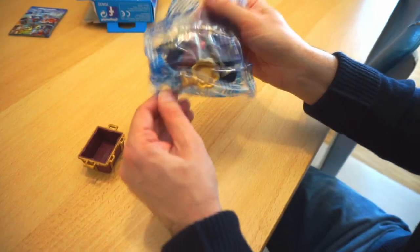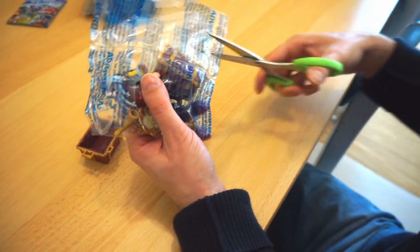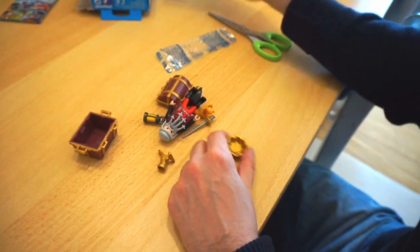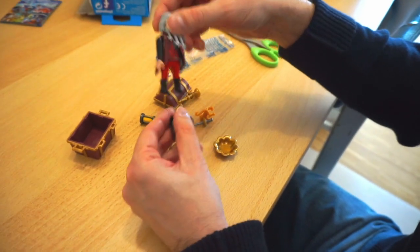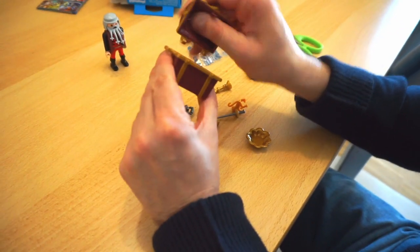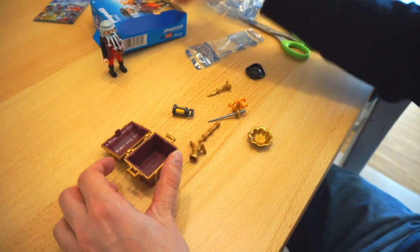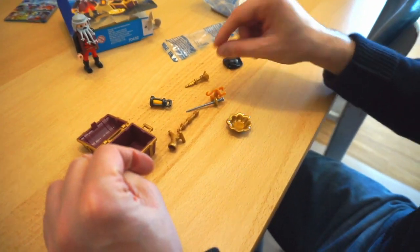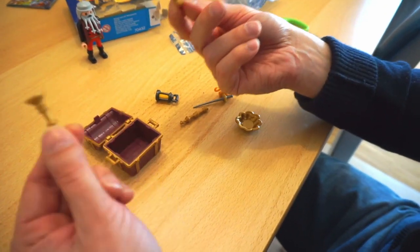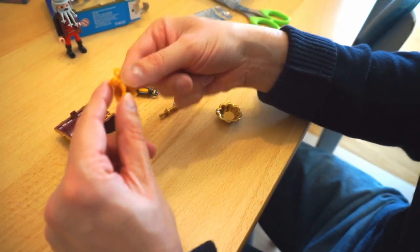We have a box here for the gold, for the treasure. Oh, bella. This seems so nice. A similar pirate. Oh, where's the treasure? Ah, I have to put it inside. Seems like this. A golden horn. Oh, so nice. Maybe the monkey can.